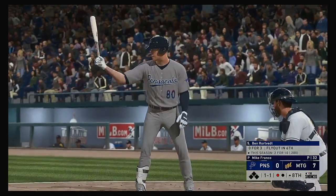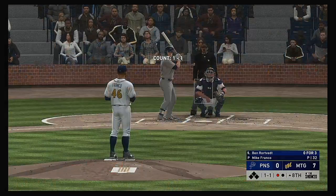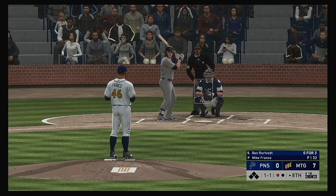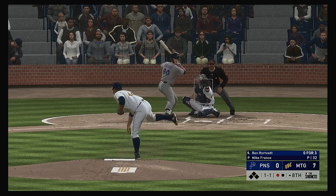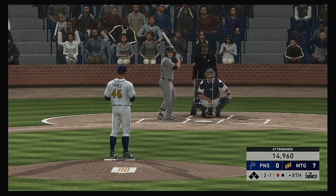Now riding in once again, Ben Rortvedt. It was a flyout for him in his last trip. The 1-1. Is a fastball taken high for a ball.